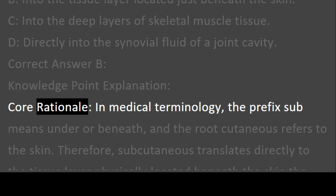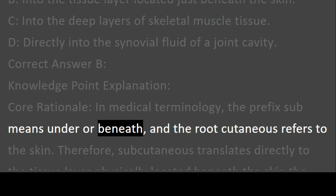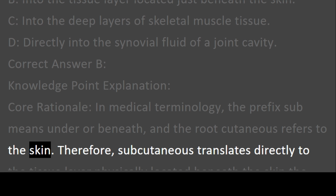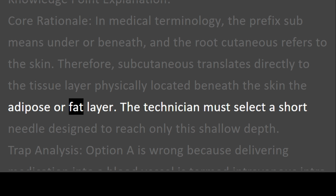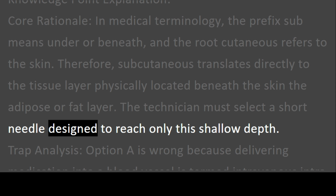Core rationale. In medical terminology, the prefix sub means under or beneath, and the root cutaneous refers to the skin. Therefore, subcutaneous translates directly to the tissue layer physically located beneath the skin, the adipose or fat layer. The technician must select a short needle designed to reach only this shallow depth.